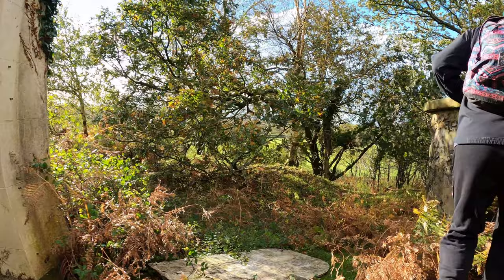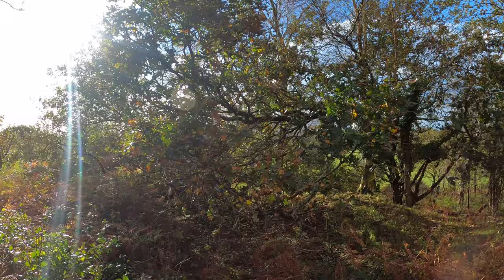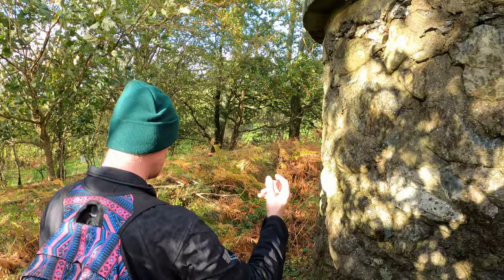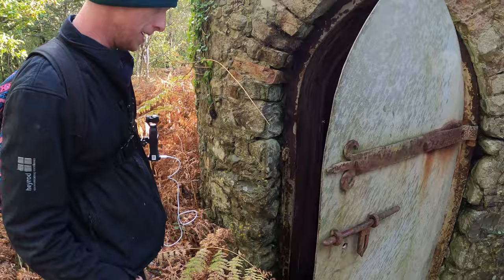Right, yeah, I've seen this gun to death. This used to be like a gun turret thing. There's a door below this, and in the back here there's a door that used to lead into it so they could pass ammunition up to feed the gun. Oh, wow. Look at that. Have you got a torch?